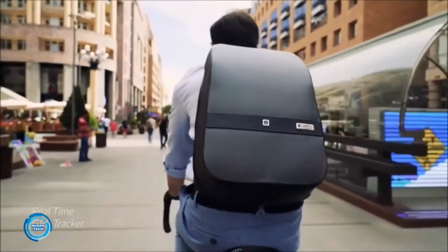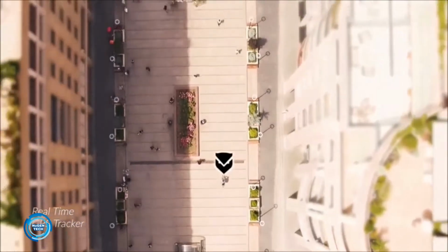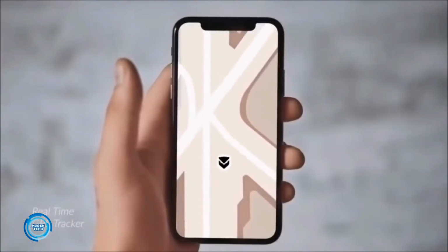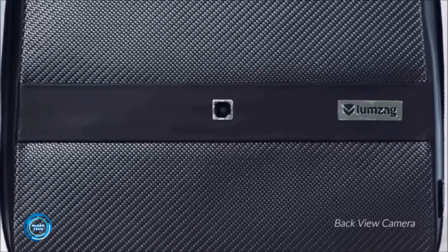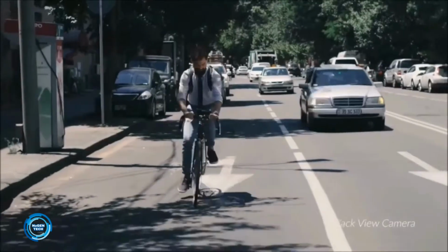Loomzag's real-time GPS tracker always gives you peace of mind, showing you the exact location of your backpack, regardless of how far away it is, even if you leave your backpack behind or if it's stolen. In today's urban jungle, you always need an extra pair of eyes watching your back. Loomzag's rear view camera helps you to see what's going on around you in real time.